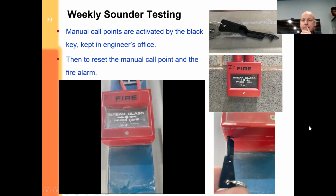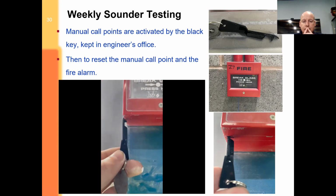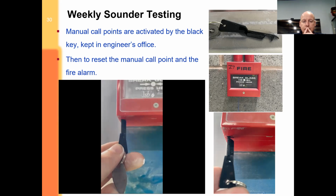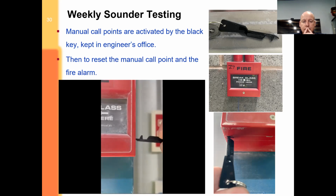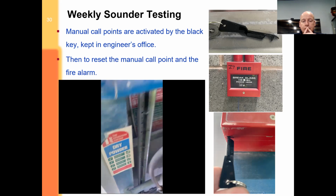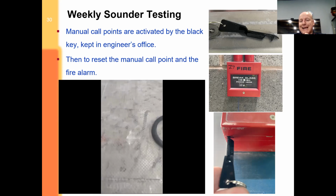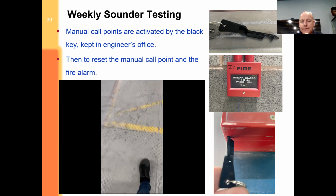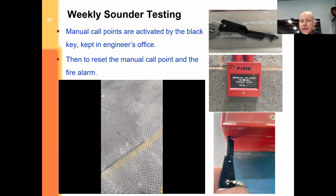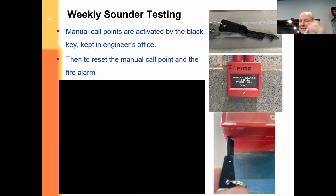So when doing the weekly testing, some of the manual call points require the key to go underneath, inside the hole there. And then others, there's a slot around the side. You go inside instead. I'm just going to walk now to the other one just to show you the side version on the manual call point itself. So it's just around the corner. We're in production on the 2nd floor. This one on the beam has this side access point as well.